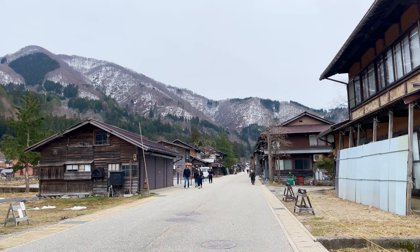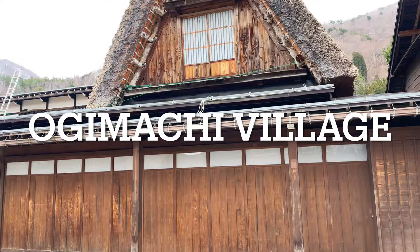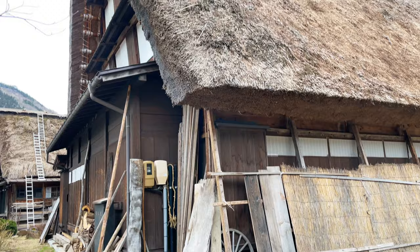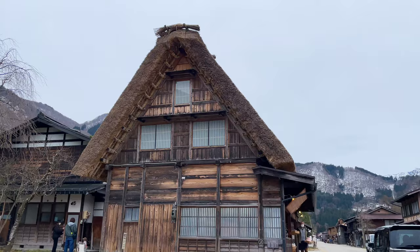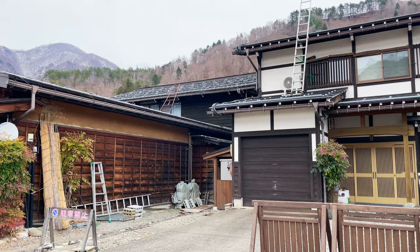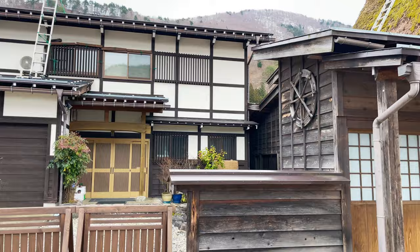Shirakawago's main attraction is the Ogimachi village, which is where we are right now. This village is surrounded by mountains, and due to the resulting geographic isolation, it developed its own unique style of architecture. Most of the buildings are gassho-style buildings, which have a large, steep, thatched roof which resembles hands folded in prayer. At the information desk, I learned that currently over 600 people still live in this village.